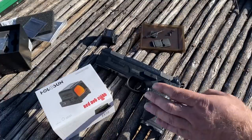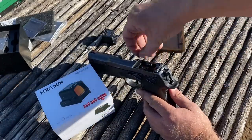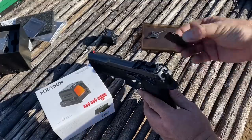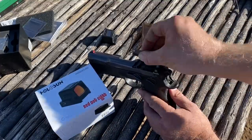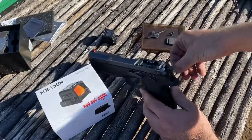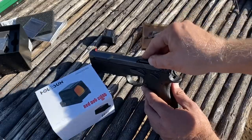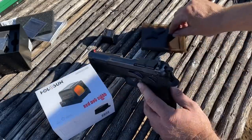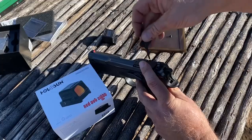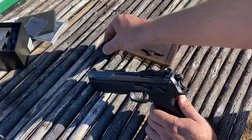So for this, we have to put on a conversion plate, and that's what's right here. This comes with the Holosun. So first you put in your pins, your little RMR stabilizing pins into the pistol. It comes with that. And then you line the plate up. Oh, I did that in reverse. Line that up, and then the screws go in. And then we mount the optic.